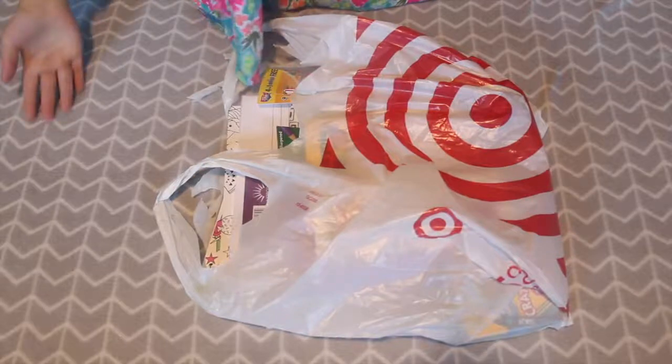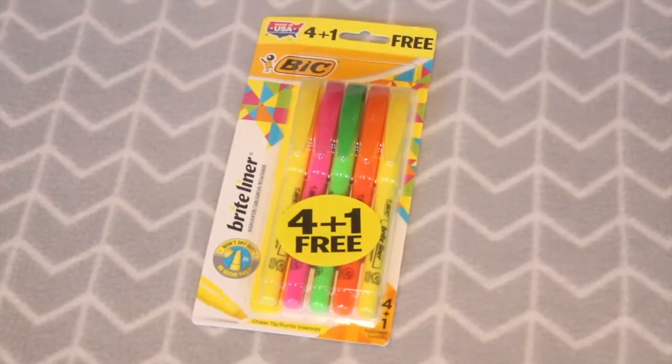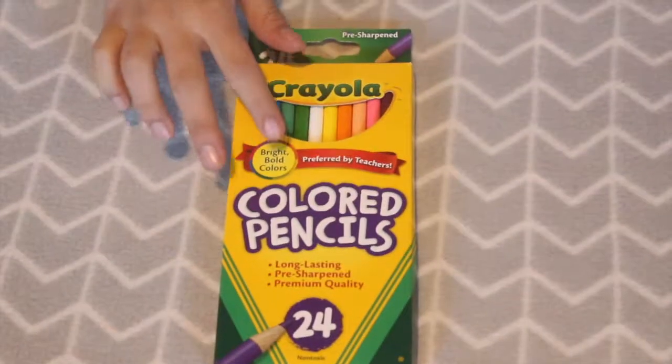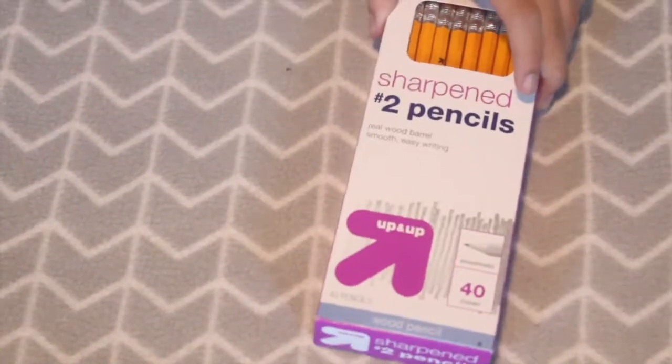So I'm gonna show you all of it and then we're gonna do our outfits later. Okay. So first thing is I got some highlighters. I got five different colors. Well, these two are the same, but I got pink, orange, green, and yellow. Moving on, I also got some 24 color pencils. I also got pencils too because, you know, we need to write stuff.